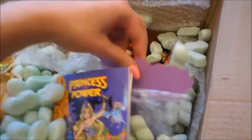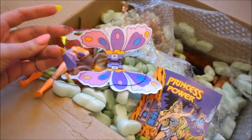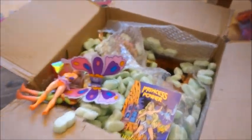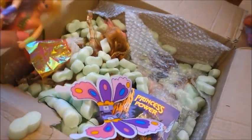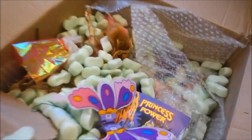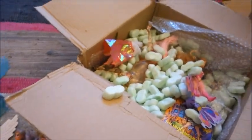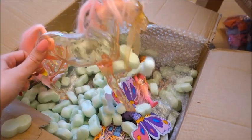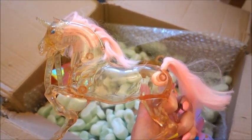Oh, I love it so much. Okay. So guys, I have to sort this out at first. I knew that I wanted to just give you a quick look at what this amazing box looks like. But I have to sort out what everything is. I have to clean everything. Oh my gosh. And then I can show it to you in detail.